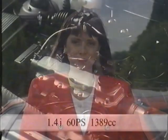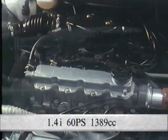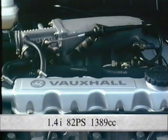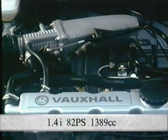There are 7 engines in the Astra lineup, 4 of which are either brand new or new to the line. If you buy a new Astra, you're almost certainly going to have to use the green pump, because in keeping with Vauxhall's environmental consciousness, all petrol models now have catalytic converters, as does the 1.7 turbo diesel. But first, the petrol engines. The 1.4 fuel-injected unit is now available in the 60 PS or the new 82 PS variant, which gives buyers the chance of a considerable power increase for a small extra cost.